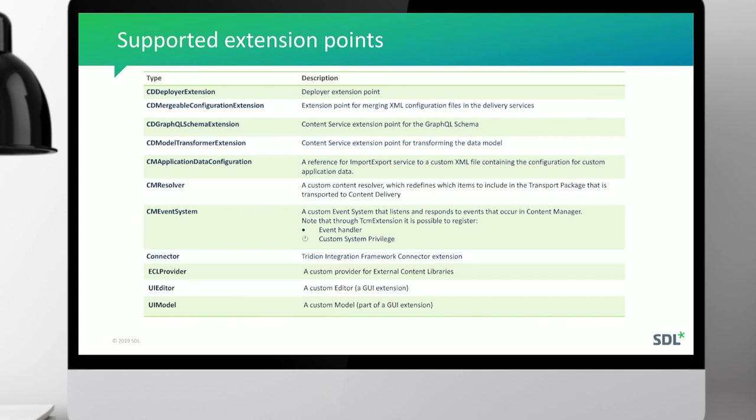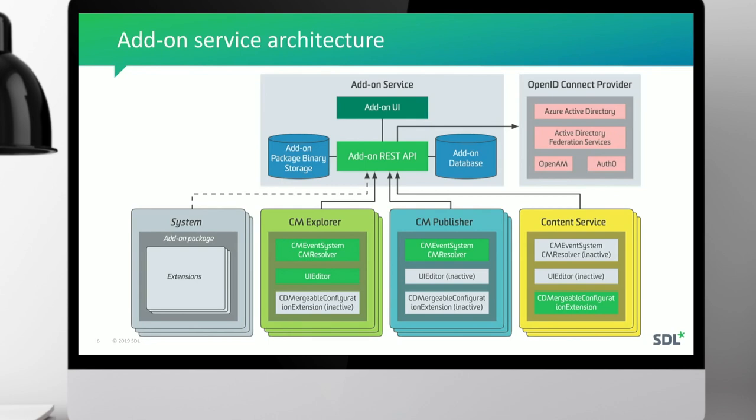He'll describe in a second the architecture of the add-on service. So this diagram gives you a high-level view of what the add-on service is comprised of. At its heart is a RESTful API that's backed by two separate storage layers. One for the packaged binaries themselves, so they obviously need to go somewhere when they've been uploaded. And then there's a database that supports that, which has all the information about the extensions that have been configured within those uploaded zips. And this API is a nice open API. You can browse it, there's an endpoint to it, you can see the various operations available.